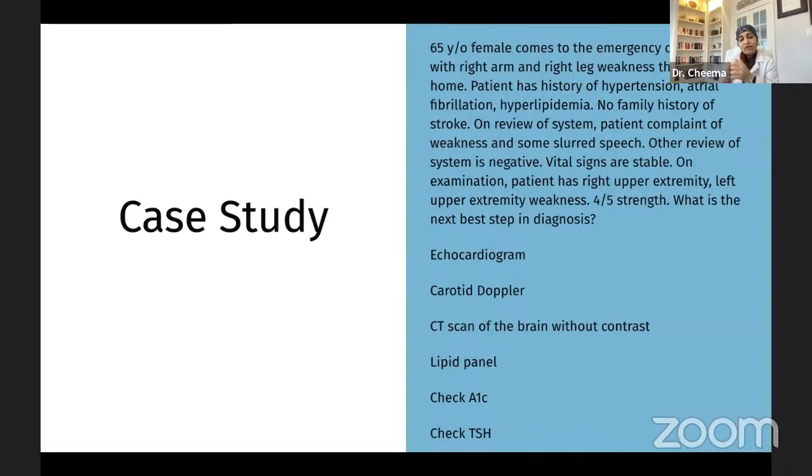So after admission, what do we do? We find the cause, why the patient has the ischemic stroke. So these are all the tests mentioned: echocardiogram, carotid Doppler, lipid panel. So we do all this, but as the first or next best step when the patient comes to the ER, don't forget that, of course, these can all be options, but the first thing should be the CT scan.